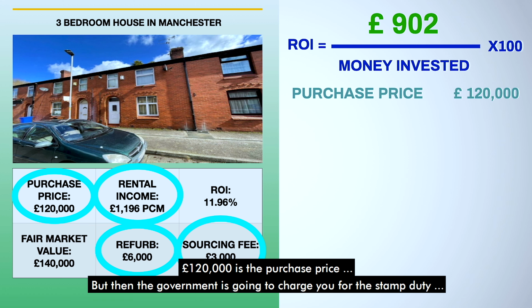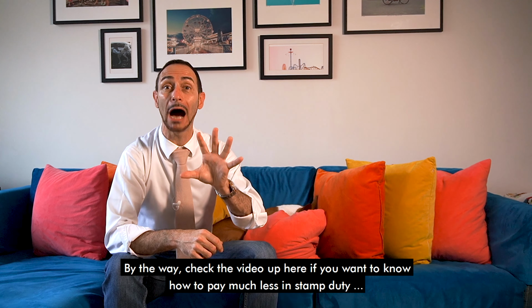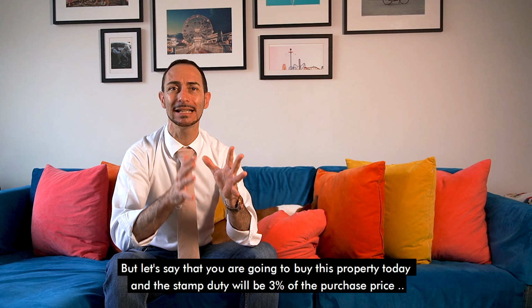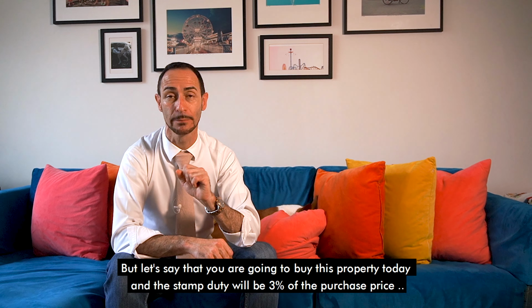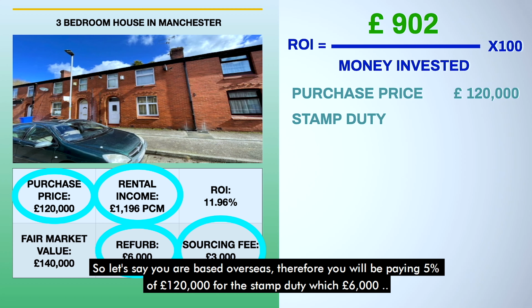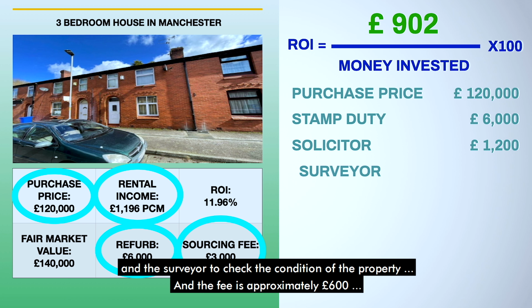But then the government is going to charge you for the stamp duty. By the way, check the video up here if you want to know how to pay much less in stamp duty. But let's say that you are going to buy this property today and the stamp duty will be 3% of the purchase price. And remember to add 2% if you are an overseas investor. So let's say you are based overseas. Therefore, you will be paying 5% of £120,000 for the stamp duty, which is £6,000. Then you will need a solicitor to proceed with the transaction, and the fee is approximately £1,200, and the surveyor to check the condition of the property, and the fee is approximately £600.